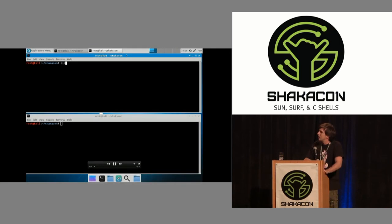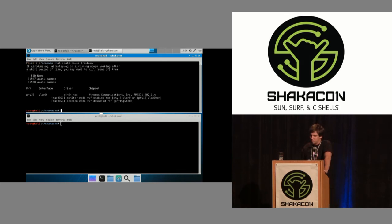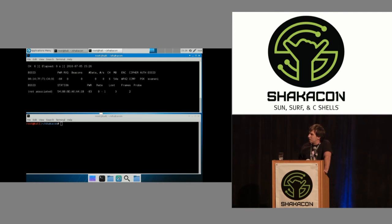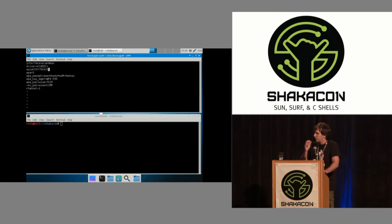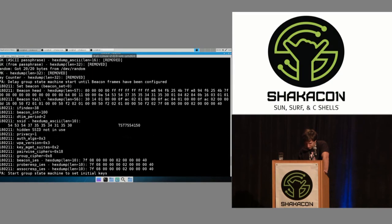So I will do the same. Sniff the ether. First, I start the network interface in monitor mode. Stop everything that is not necessary, and start to dump the ether. There will be lots of stations and probes. There is the probe, as you can see, the TST 75 and so on. Okay, so I modify the hostapd config, bring up an access point with the same name and start hostapd. Yeah, nothing yet. Oh, here you go.